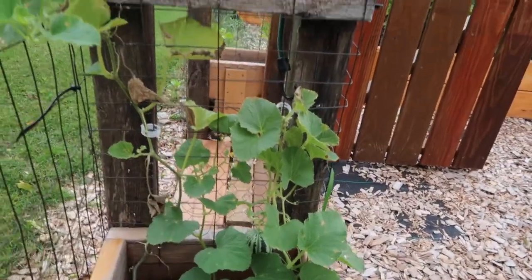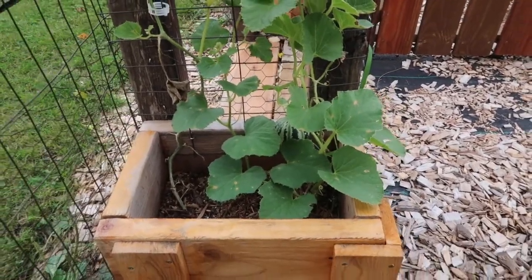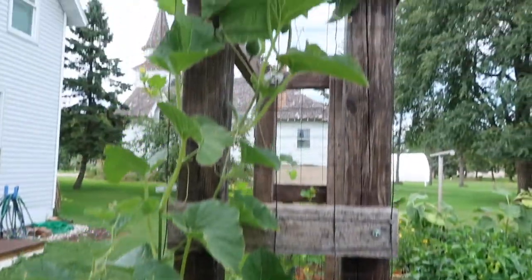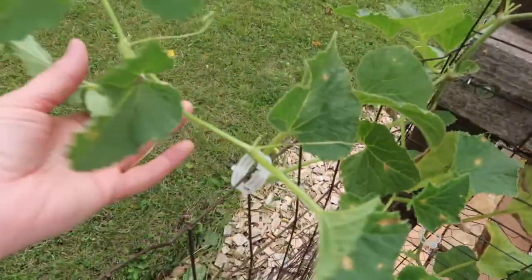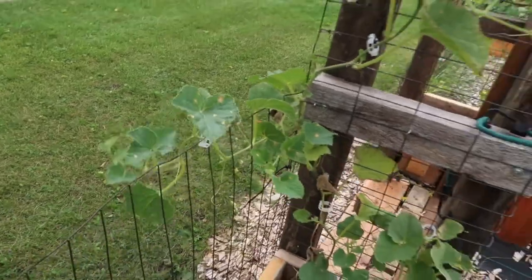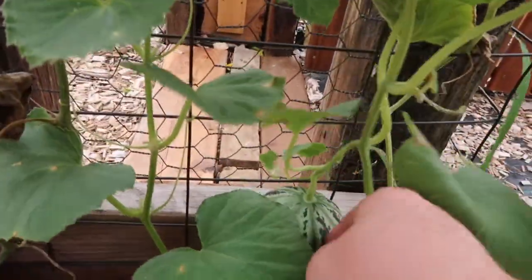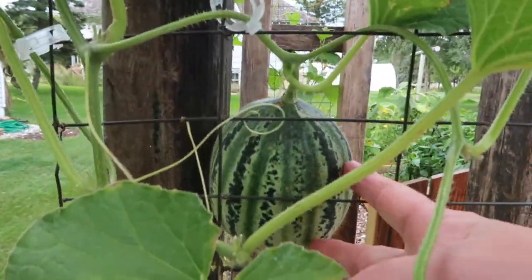Now in my little boxes near the gate, I planted some Kajari melons that I had started indoors before planting, and it kept growing up and up and up, and it's now grown over the top of the 6-foot arbor, and it's grown off the side here, and it put out a lot of flowers, but it didn't have any fruit for the longest time. But now I've got two. I've got this little one, and I've got this one that's much bigger.